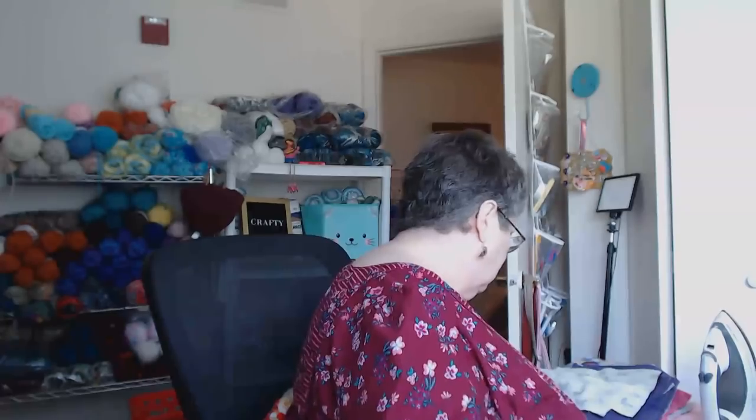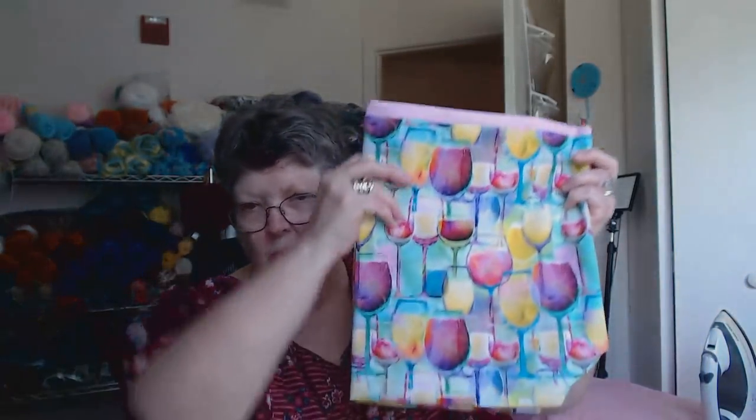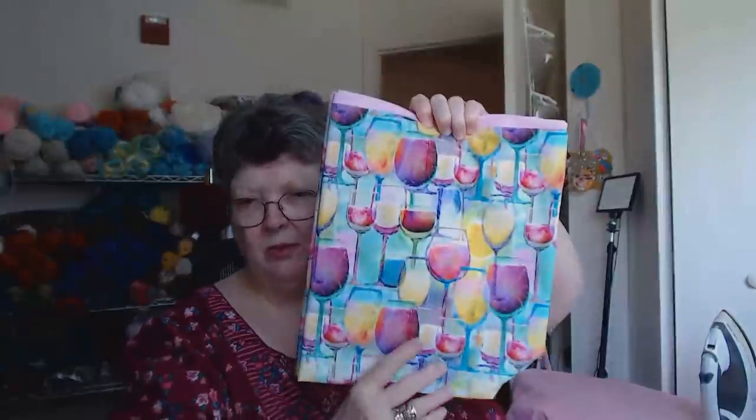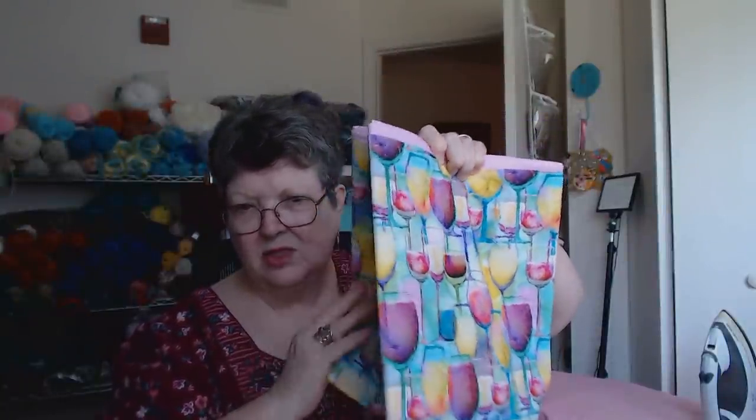I'm also putting these over here. I got these all ready to put ribbons in. I've been making bags. I started them yesterday. And I have two of the wine glass bags. And they have the same lining that she sent, the pink. I haven't done the thing for the ribbon yet. I haven't done the ribbing. So I've got two of those.